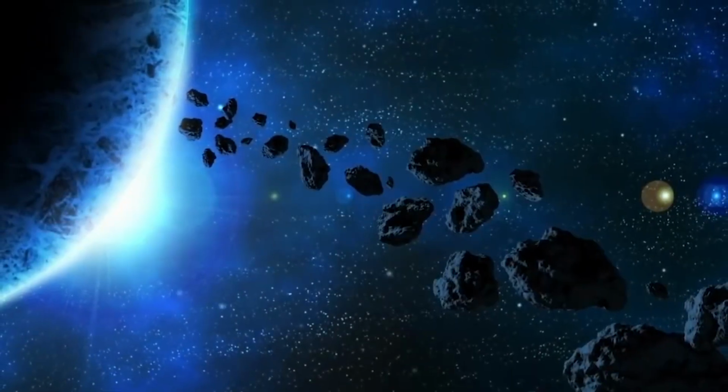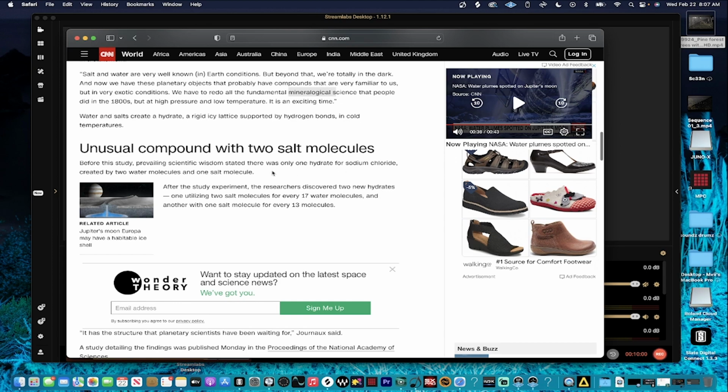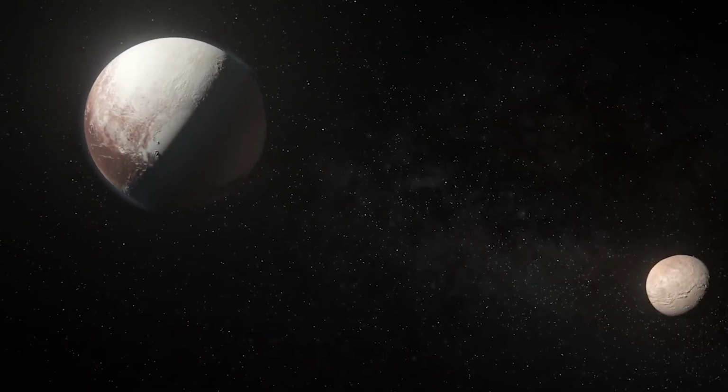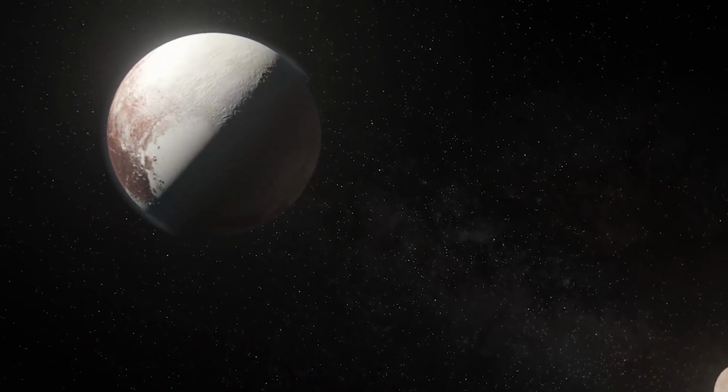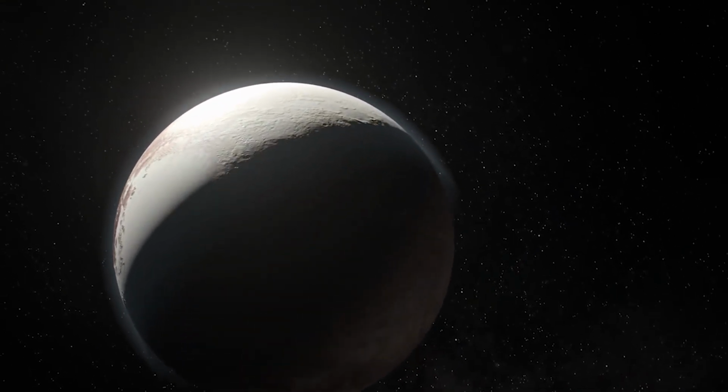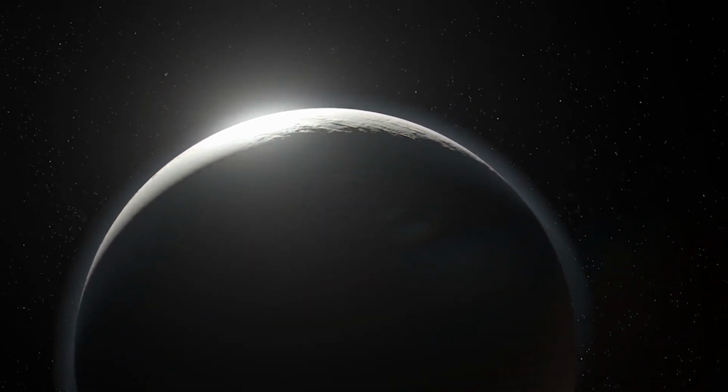Before the study, scientists knew of only one hydrate, which is sodium chloride, created by 2 water molecules and one salt molecule. That's all they knew, in a vast universe. People only thought there was one configuration of salt. But after the study experiment, the researchers discovered 2 hydrates, one utilizing 2 salts. Wow. Imagine that, instead of 1, 2 salts, and you couldn't figure that out.